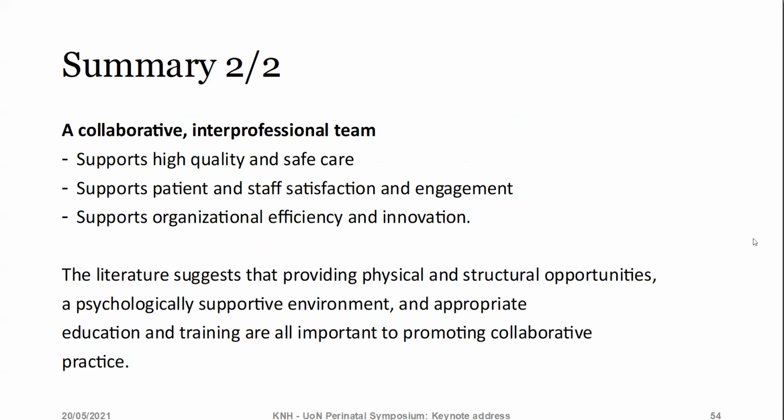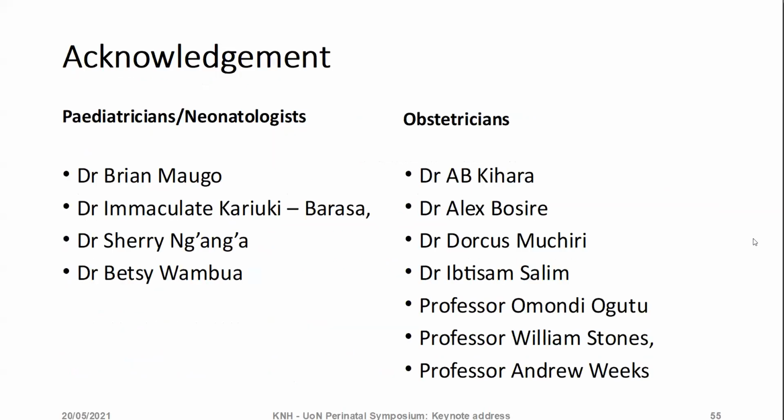And then a collaborative and intraprofessional team supports high quality and safe care, supports patient and staff satisfaction and engagement, and it supports the organizational efficiency and innovation. Next slide. I acknowledge my colleagues again that I consulted and whose thoughts have been incorporated in this talk. Next slide.